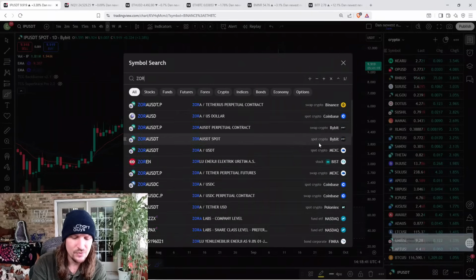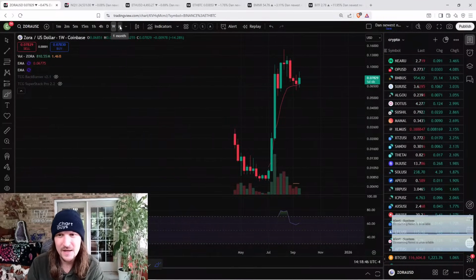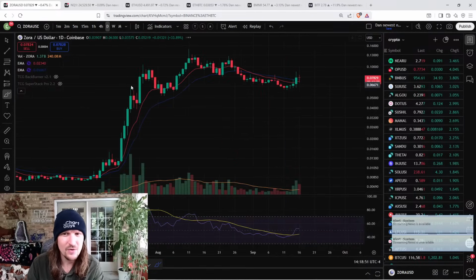What else do we do? Zora shift recently here. So Zora's working on a longer term higher low. Weekly EMA 12 trying to hold.